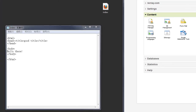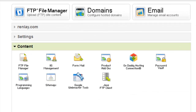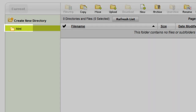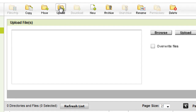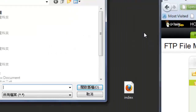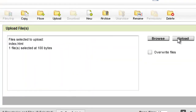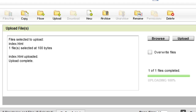Okay, we've made all of our changes that we want to make so far. Let's go to the file manager and upload our index file. Okay, here's the HTML folder. When we put our index file in this folder, it's going to be available to the internet. So let's upload it. Okay, and later I'm going to teach you how to add more directories. Maybe you'll have another folder with pictures in it, with other pages.